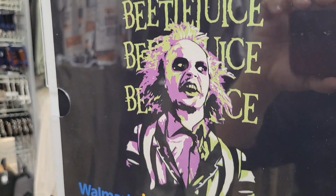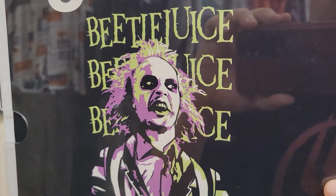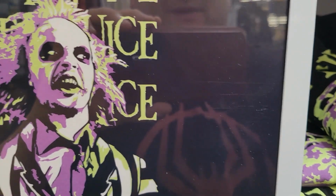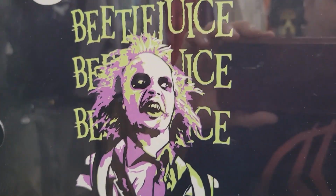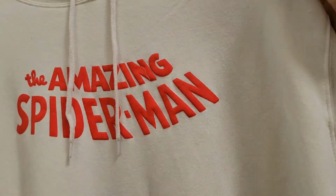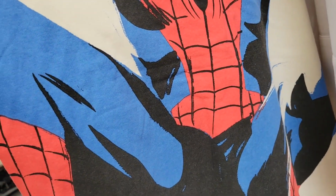I'm honestly cautiously more optimistic about Beetlejuice now since it's coming out pretty soon. I don't know. Maybe it's just the fact it's Michael Keaton, and Michael Keaton's badass. Nice model. This Amazing Spider-Man one really is pretty amazing. Like, look at that. That's pretty badass.